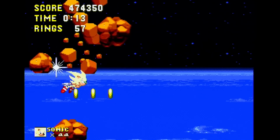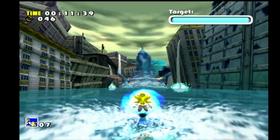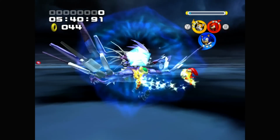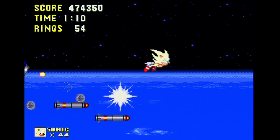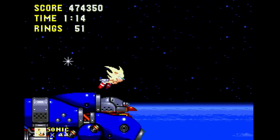The Doomsday Zone is important as it set the template for future games to follow. Perfect Chaos in Sonic Adventure, the final hazard in its sequel, Metal Overlord in Sonic Heroes, and so many more. This adrenaline-filled, super-powered, high-speed boss battle would serve as a transition between classic Sonic and modern Sonic.